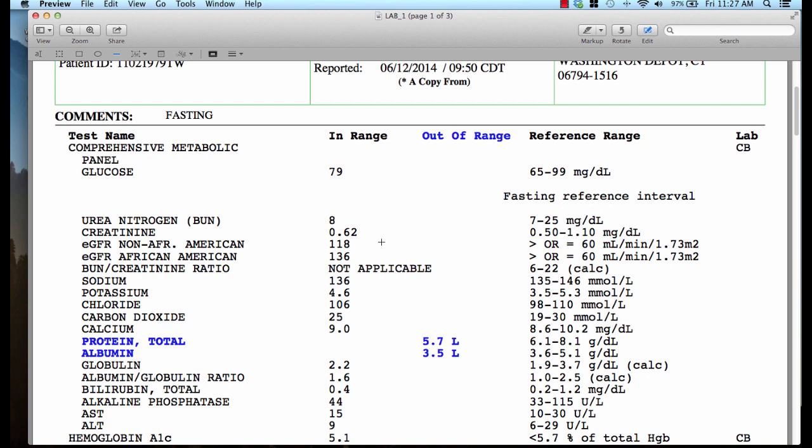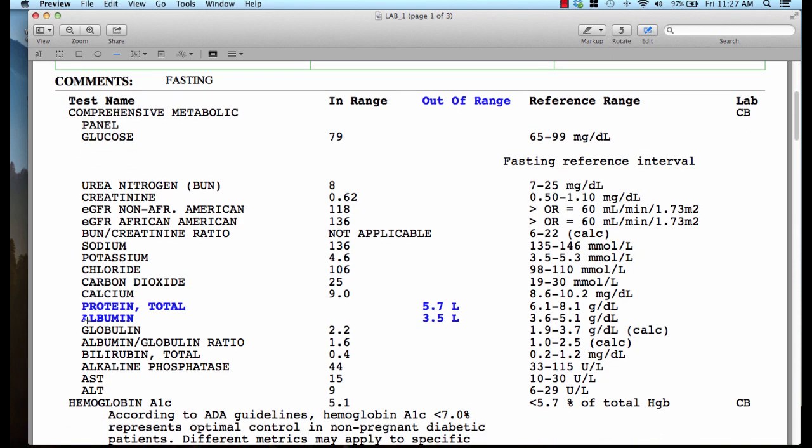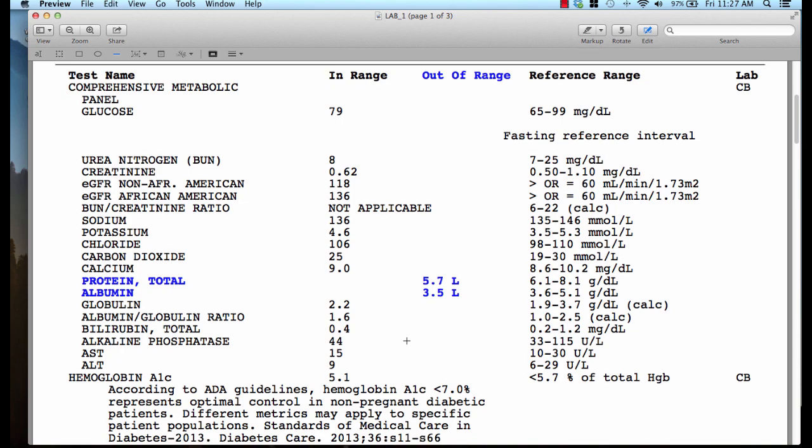So we see here when we're looking at labs quickly, anything in blue is usually medically out of range. So we see her being very low in protein. And that's important because you can't carry hormones, minerals and nutrients in the blood effectively. So we don't like to see that.